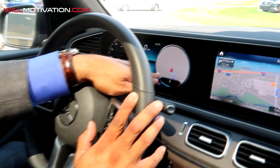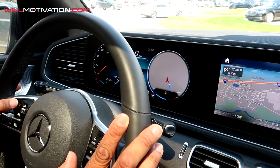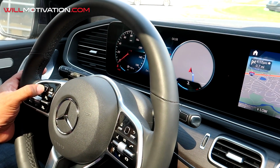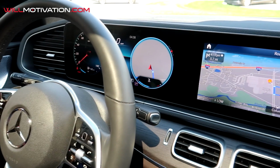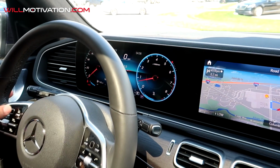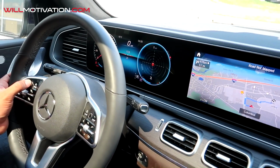Now look at this, there's 3 different screens. Right now I'm in the center. If I wanna change what's in the center, I just swipe down and it shows you all the different functions you can change to. That's awesome. If I switch over to this screen, instead of having navigation over here, I can display different functionalities as well. Tachometer, if I want the tachometer there. If I want my distance control, I can see how far I am away from the car. Even has the G-force.